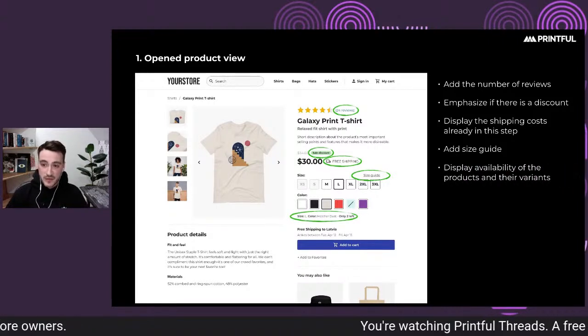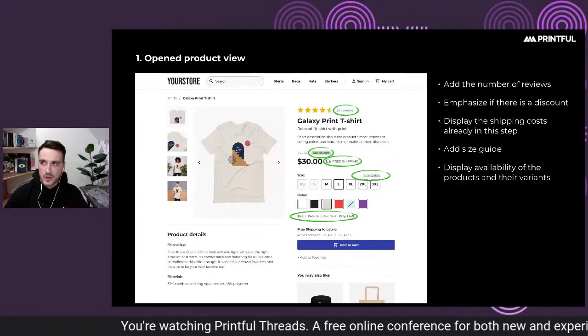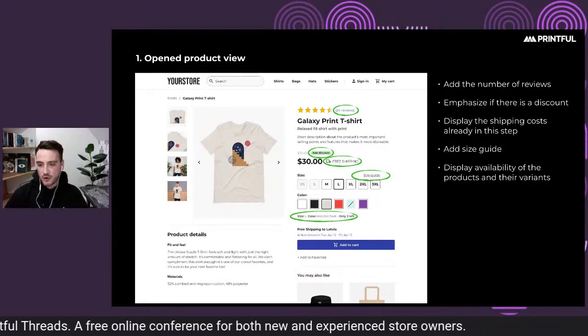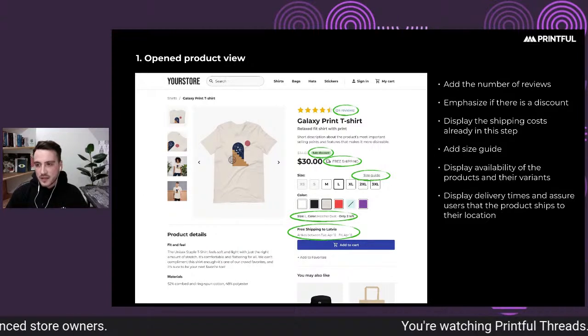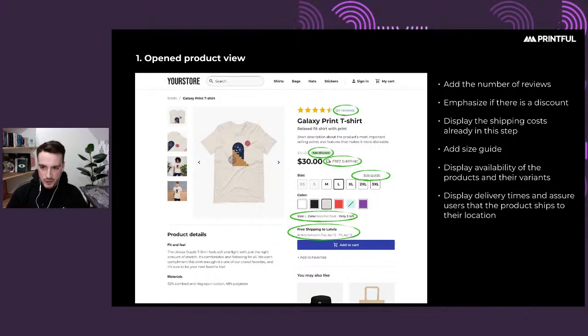Next is display availability of the products as well. So if you don't have an ability to show the exact number of how many products are left, just say that it's in stock or out of stock. Another thing to add here is also displaying the delivery times and assuring users that the product ships to their location. So if you're using geolocation and your shop understands that the user is browsing from, for example, Latvia, provide the information for that place and how long it will take for the product to arrive.